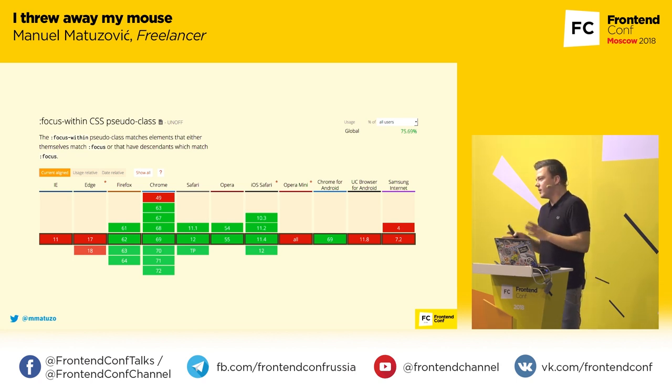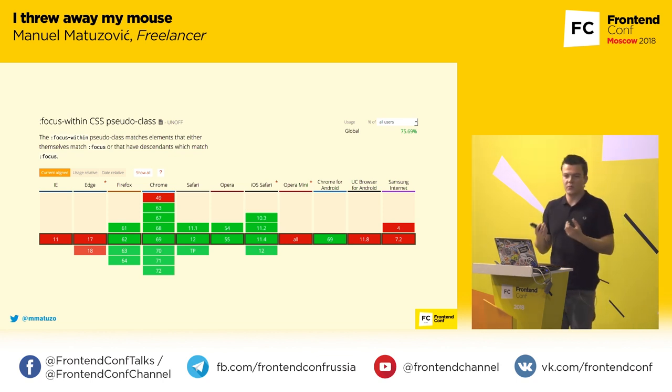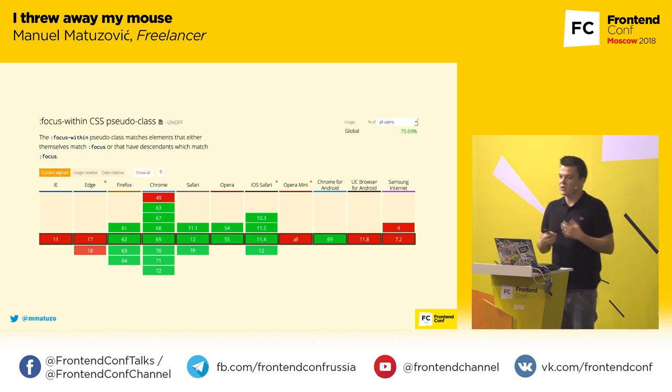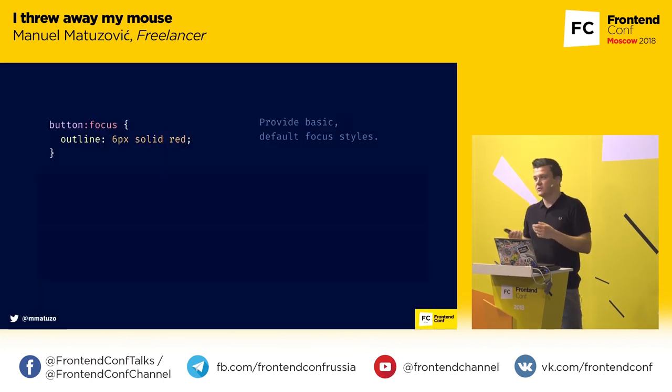Now, one thing that's annoying about focus styling is that sometimes you don't want it in certain situations. For example, you don't want to see focus styling when you're using the mouse. Sometimes that can be annoying and confusing. And this is where focus visible comes into play.